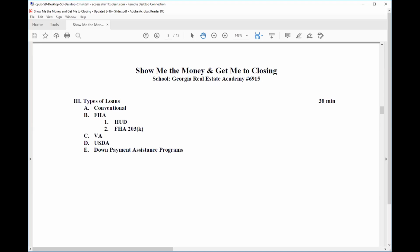And I'm going to go into more detail about each of these loans. I just want to give you the high level overview of what the loan types are. And then we'll also talk a little bit about down payment assistance. So what is a conventional loan? A conventional loan is a loan that meets Fannie Mae or Freddie Mac standard requirements for borrowers' income, loan to value, what percentage of the value they can borrow, their debt to income ratios, all of these criteria that go into determining if the loan meets the specific parameters.